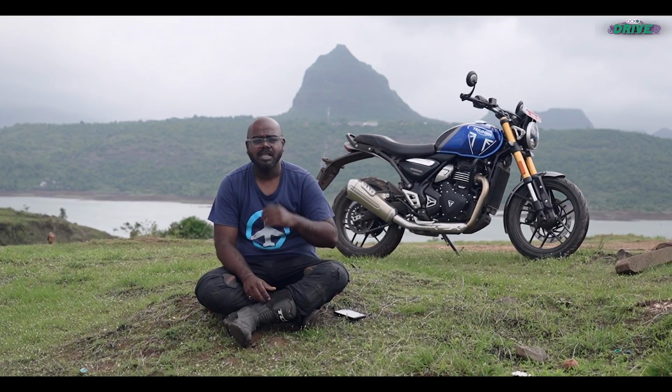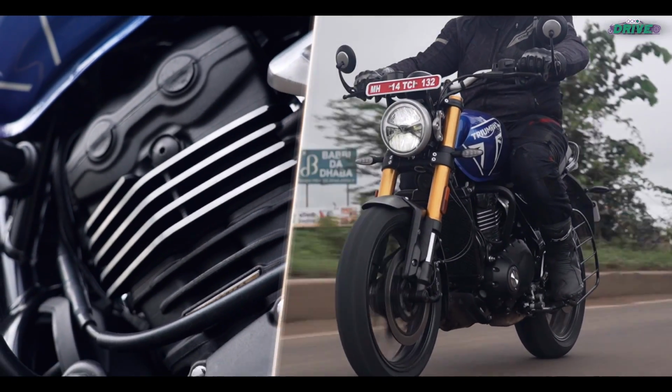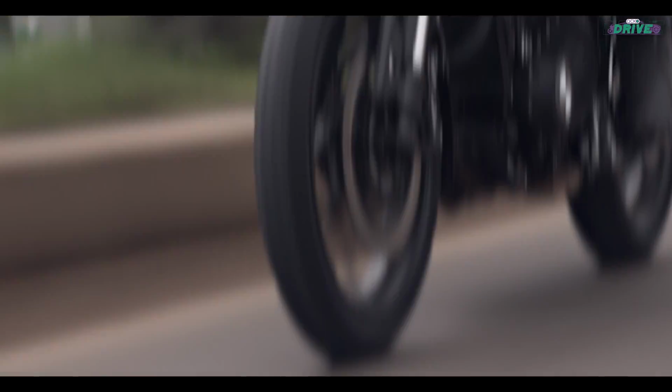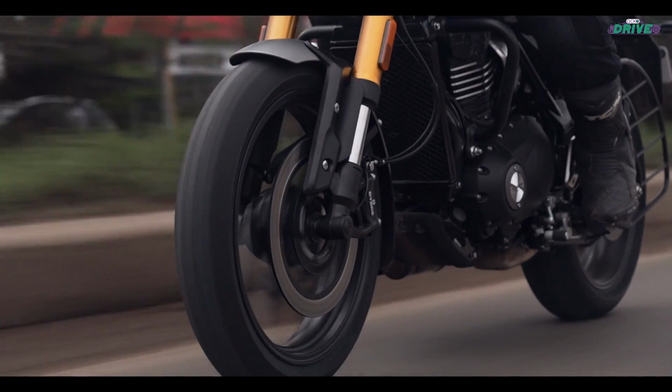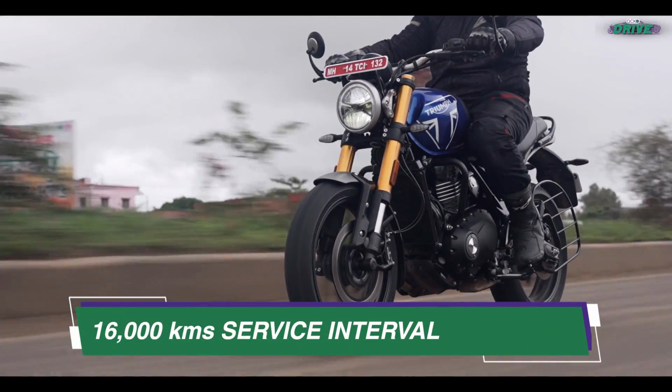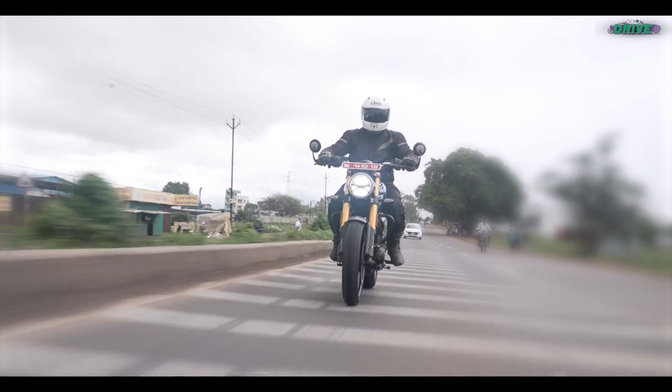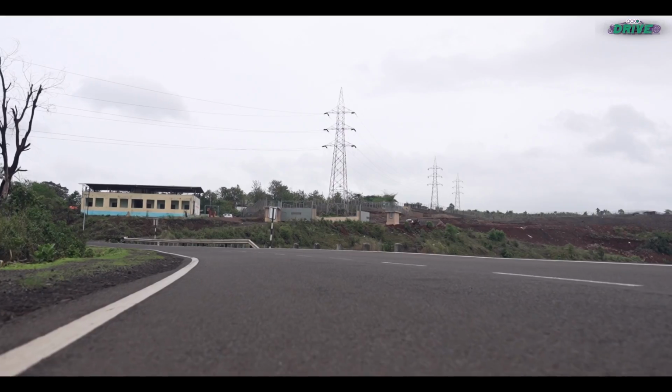The highlight of the Speed 400 is its all-new single-cylinder liquid-cooled engine, which has been developed from the ground up. Now, the bore figure is similar to that of the Dominar 400, and according to Bajaj, it has been done so to reduce the engine development time, and they also feel that the 89mm bore is ideal for this engine. However, the internals are completely different.